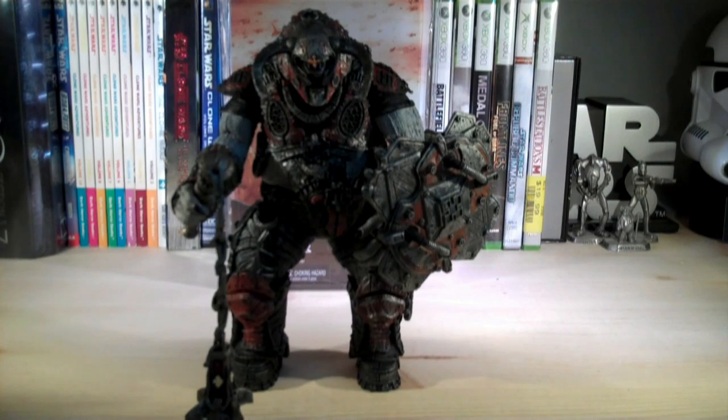So this figure is not currently out at stores. The only store you can really buy it at is Toys R Us, seeing that Walmart and Target do not carry NECA figures. But it should be out in the next few weeks. The retail price for this is $14.99, but it may vary. You can currently get this at online stores and a few select comic stores if they carry them.